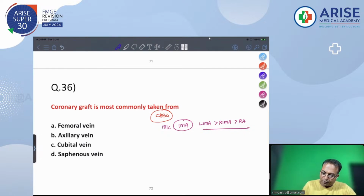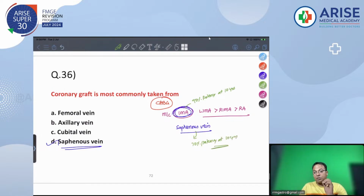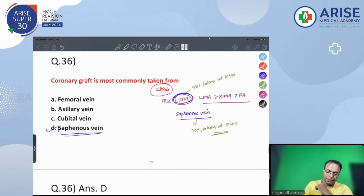If not, after that we have to take from the saphenous vein. Saphenous vein is the second option. So among these choices, the best answer is saphenous vein. If there is a choice of IMA, I would have gone for IMA because IMA has 90% patency at 10 years. After 10 years, they will be surviving very nicely. Saphenous vein has only 70% patency at 10 years. It can again go for stenosis. So which is best? IMA is the best artery, internal mammary artery, called as IMA.